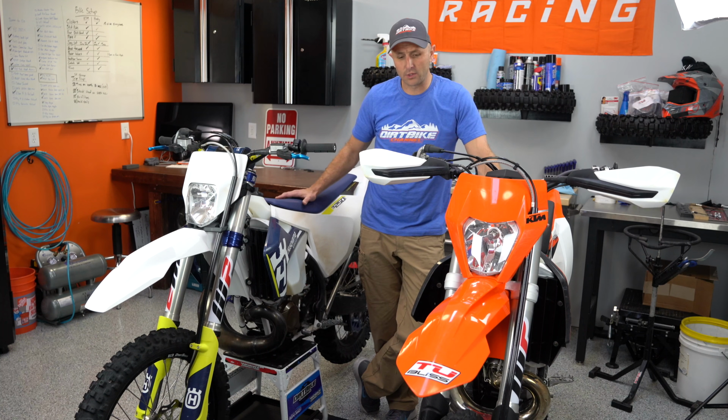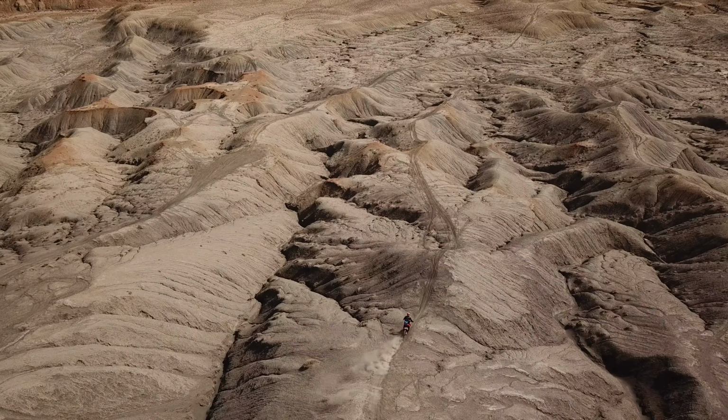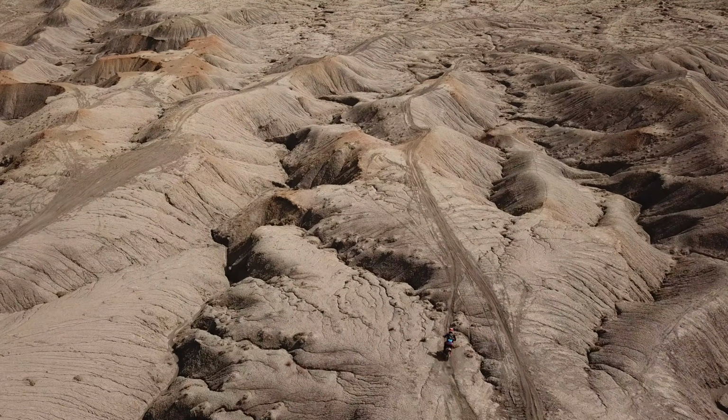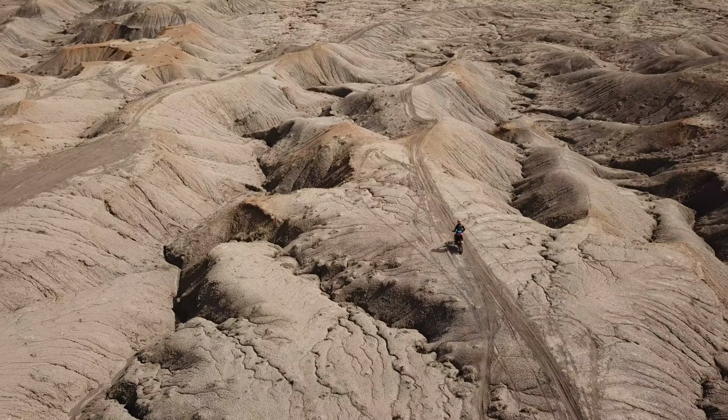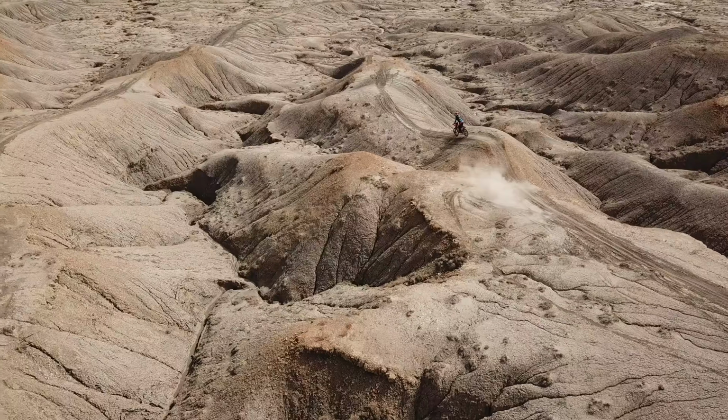So as far as which one I like better, you're going to see the other riders that I had test, that I interviewed. They pretty much all felt more comfortable on the KTM, which was weird. They all were surprised by that. But for me, it wasn't that big of a difference. The Husky is 7 pounds heavier.